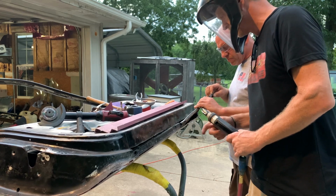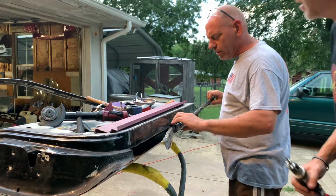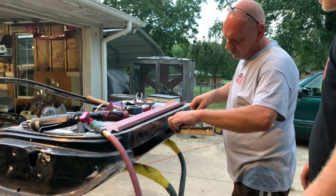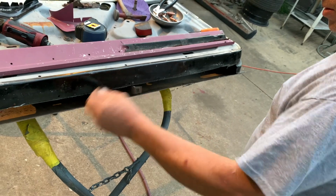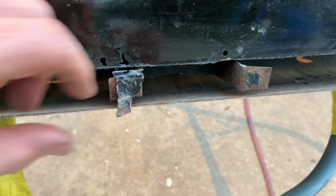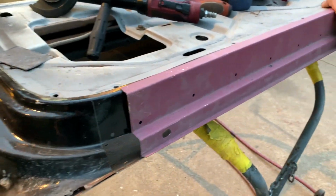Oh, there's a little bit of metal right there. Who knew? I don't either. It's the bottom of the window track. Yeah. Spot welded to it. Well, how about that? Well, shoot. Get a screwdriver and pry that, I guess. Yep. There's some bracing under there we didn't know about. Spot welded on there. We'll have to get that off. All right, we got to cut away.